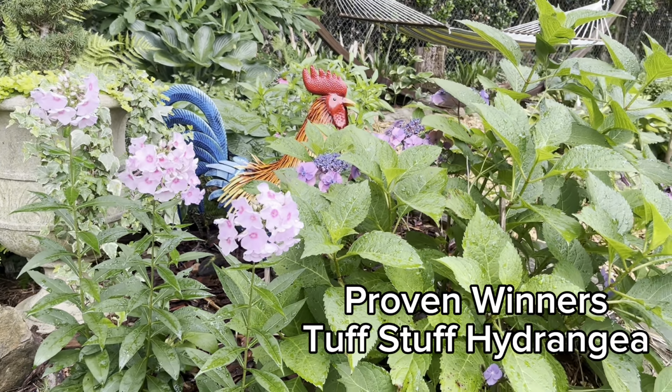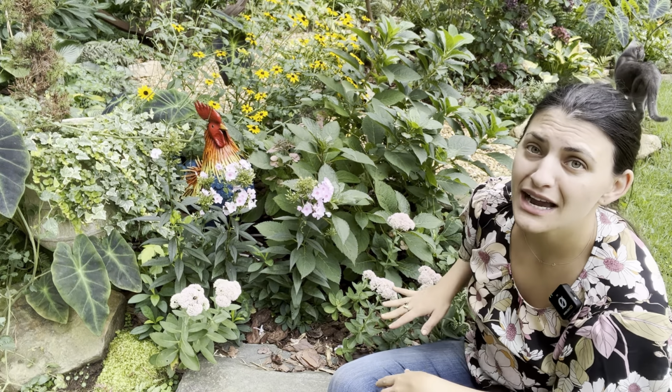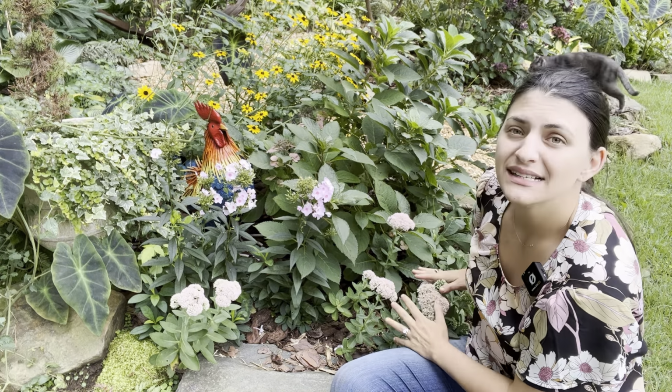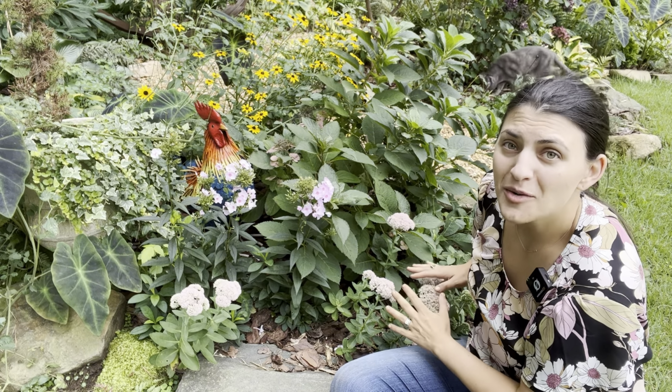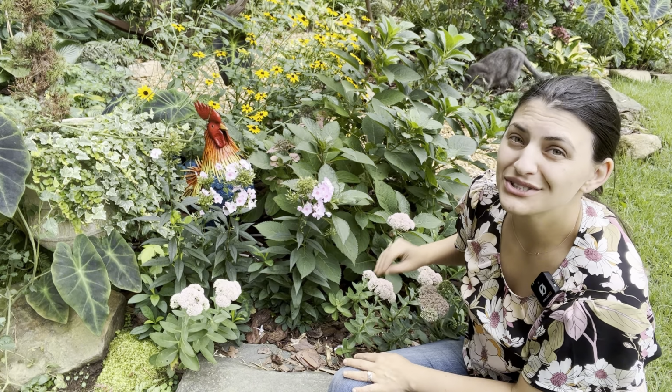And the lower layer right here is Autumn Joy Sedum. This is a sedum that I pretty much have everywhere in the garden because once you have it, it's very easy to divide and move around. This is a late summer to fall blooming perennial, but honestly, I feel like the foliage looks good all season long.